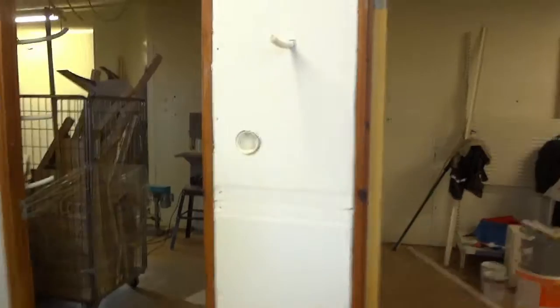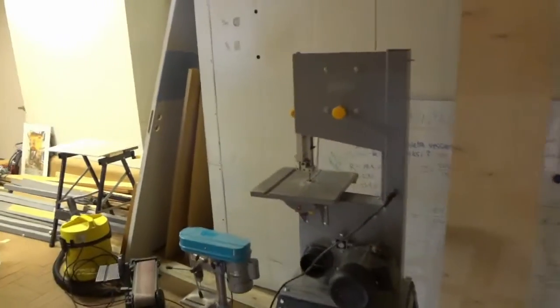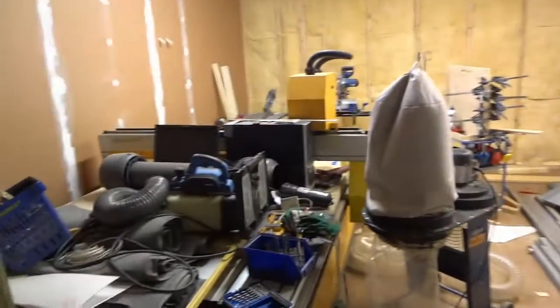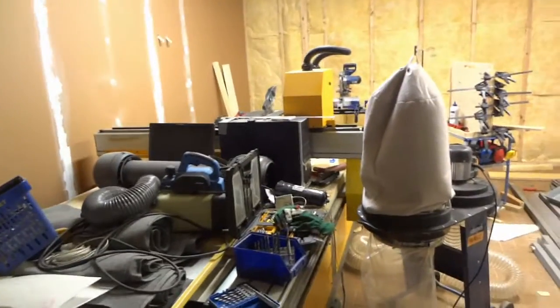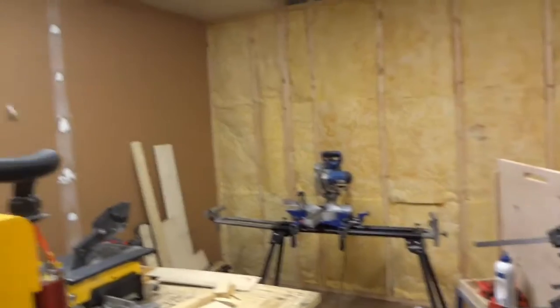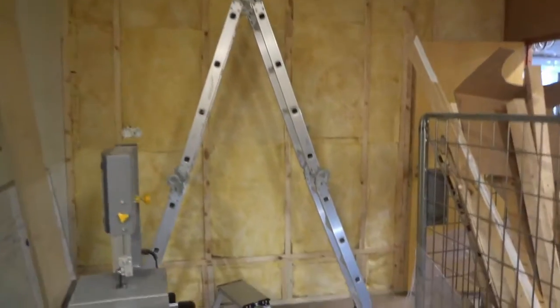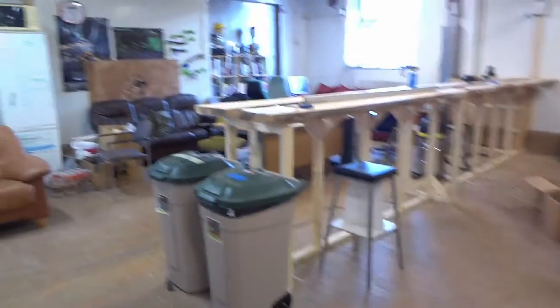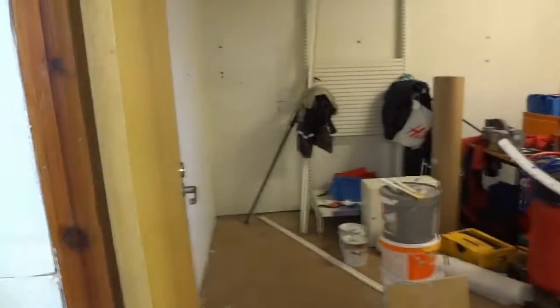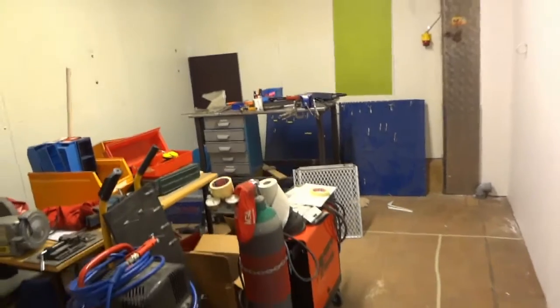And of course here we have the woodworking area and the big CNC router. Still need to do that wall. And that wall. And space next door. This will be for metalworking, welding and that kind of stuff.